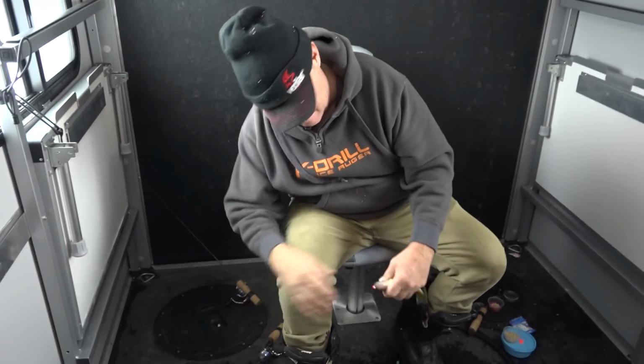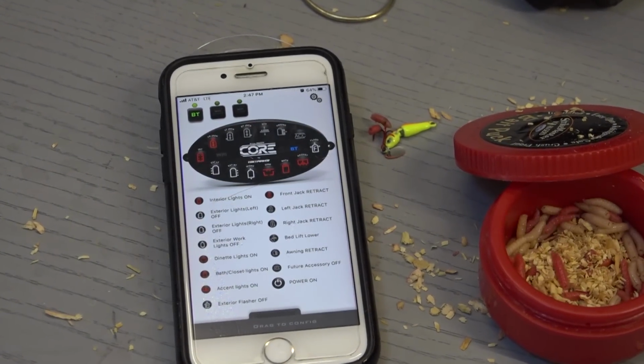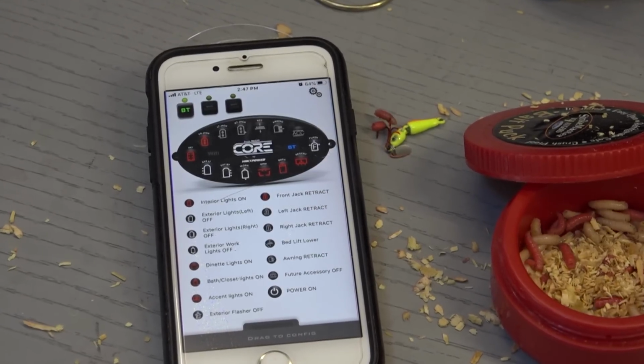Nice, Mike. Having the smartphone to be able to work the lights and also the front jack on this fish house makes life a lot easier, as opposed to getting in and out of the fish house with an automatic electronic jack looking for an internal switch. Having it on your smartphone will allow you to sit in your truck or maybe right outside as you're hooking it up to your truck or tow vehicle at will.